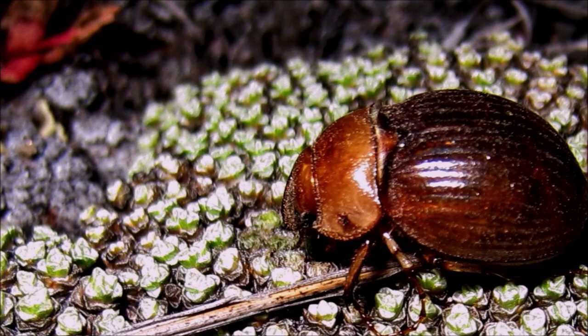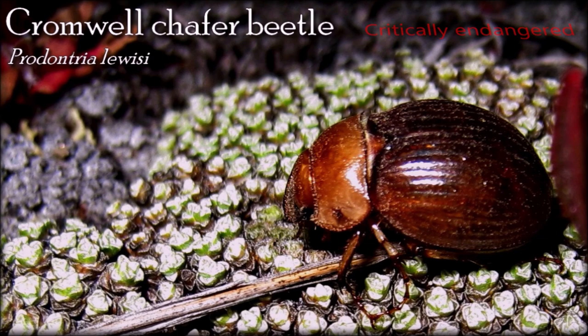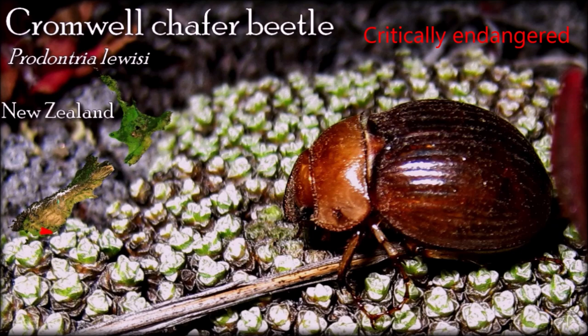The Cromwell chafer beetles live underground. They spend at least 1 year as larvae, living buried in the sand and feeding on plant roots. Adults emerge on humid nights in spring and summer for a few hours to feed on lichens and plants. Its main threat was formerly habitat destruction, but now it is introduced predators. The current population of Cromwell chafers is estimated to be approximately 3,000 individuals.